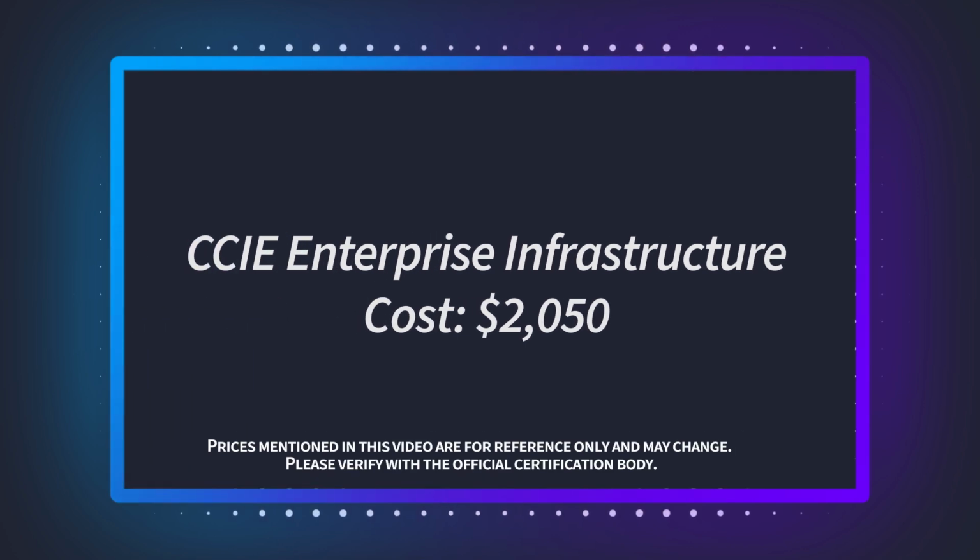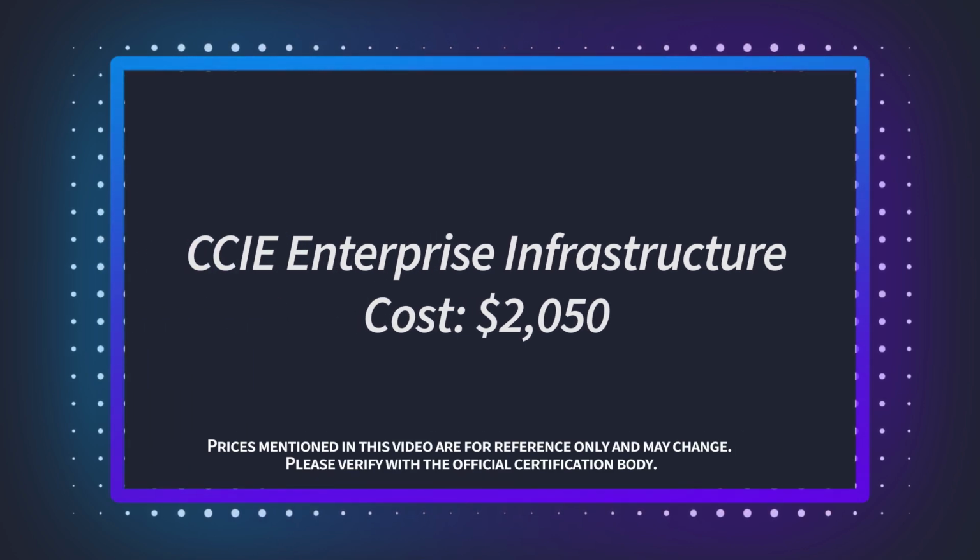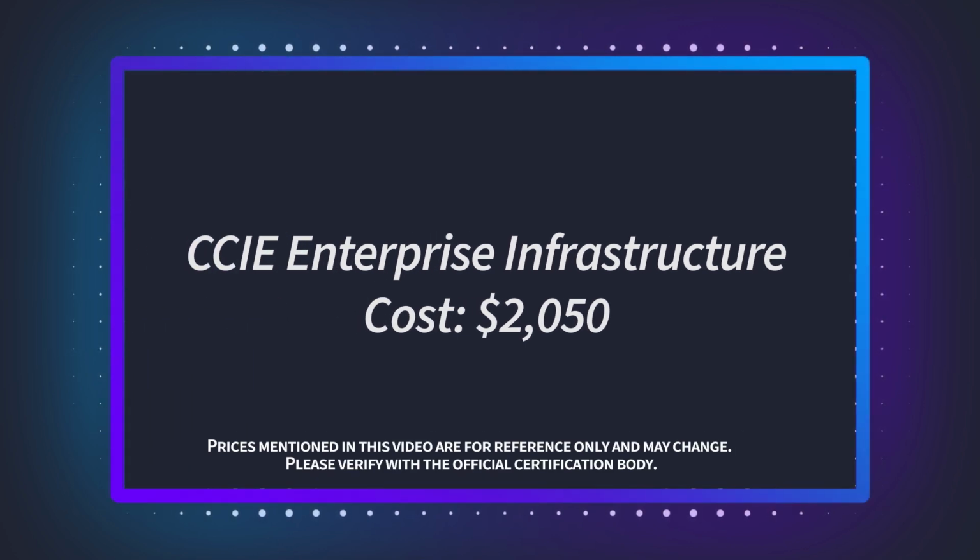Let's dive in. Out of all the certifications we're covering, the CCIE Enterprise Infrastructure happens to be the least expensive. But don't let that fool you, it's still a hefty investment to earn it. You'll need to pass the 350-401 ENCOR exam, which costs $450, then tackle the 8-hour hands-on CCIE Enterprise Infrastructure Lab exam, priced at a steep $1,600. Trust us, that lab portion is no joke.